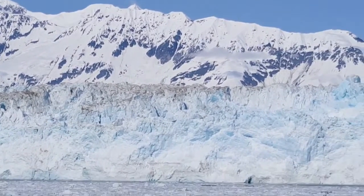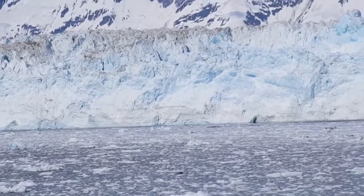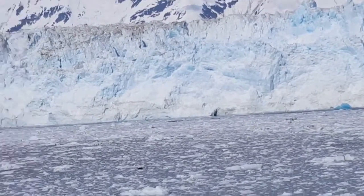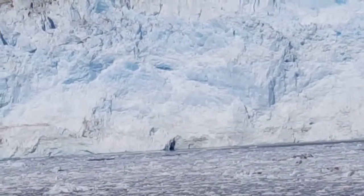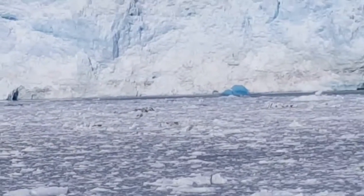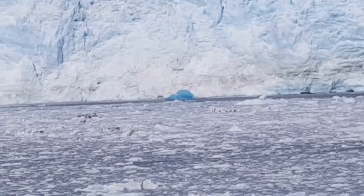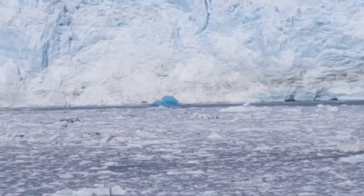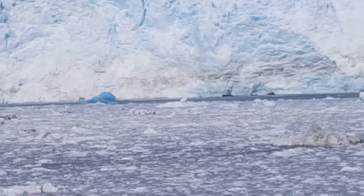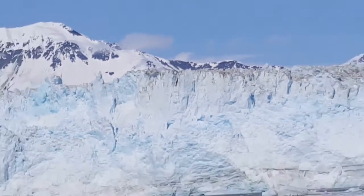Again, I can't tell if my video is picking up how blue it is, but it's just phenomenal. The color. That little hole over there, right in the center of the screen, is just the brightest turquoise blue I've ever seen. So pretty.